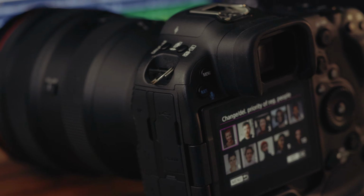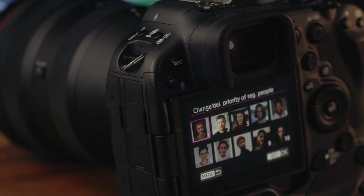Today I want to chat with you about a new feature that Canon just added to the EOS R3, the ability to actually register people's faces into the focusing system of the R3. It's mind-blowing. So a lot of you guys know I've been using the R3 ever since release date. I've been so happy with this camera and really blown away by how good, how accurate, how snappy the focusing system is, but Canon just made it even better.